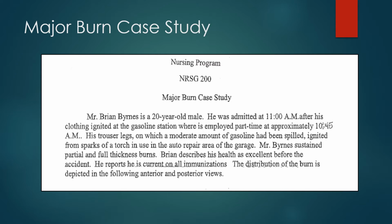Mr. Burns sustained partial and full thickness burns. Brian describes his health as excellent before the accident. He reports he is current on all immunizations. The distribution of the burn is depicted in the following anterior-posterior views that are shown later in this PowerPoint.